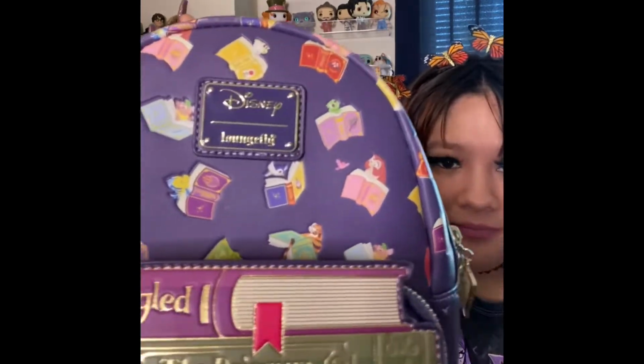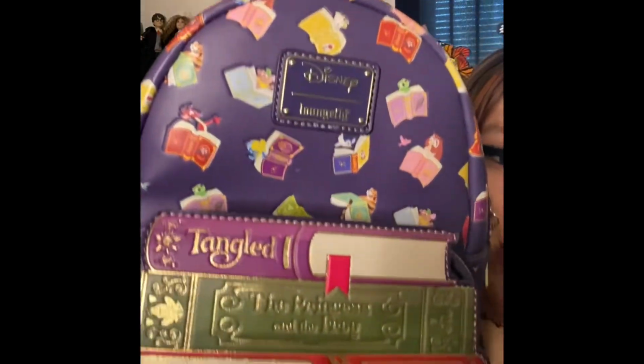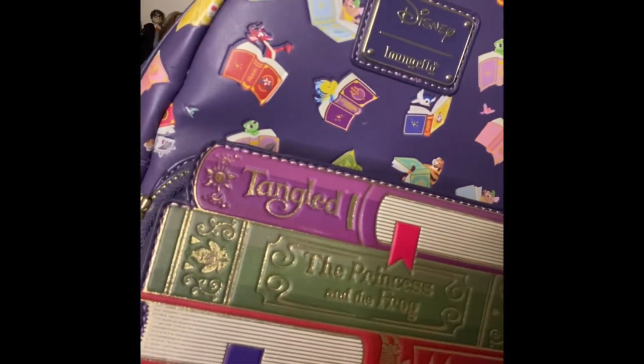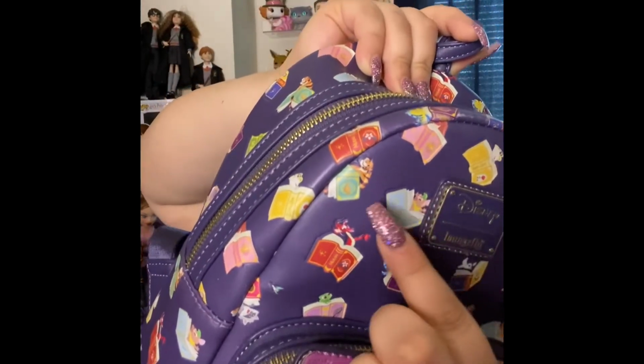And the second one I got is a Loungefly bag, and it is from Disney. Now this bag has a lot in it because I use it as an everyday bag, even though I just got a new one. It's Disney Loungefly. It has all the books. It has Tangled, The Princess and the Frog, Mulan, Pocahontas, and Aladdin.